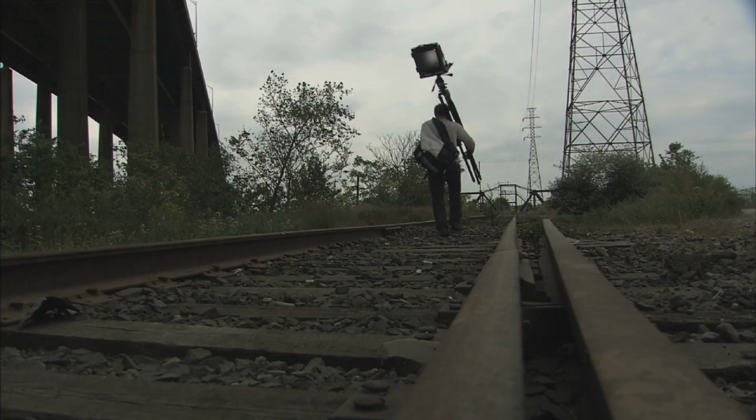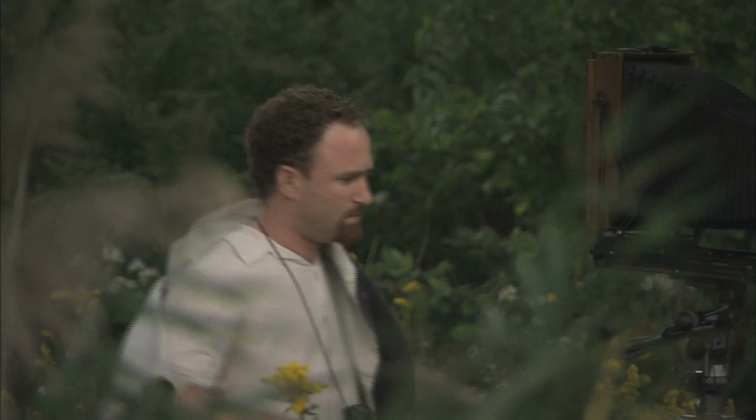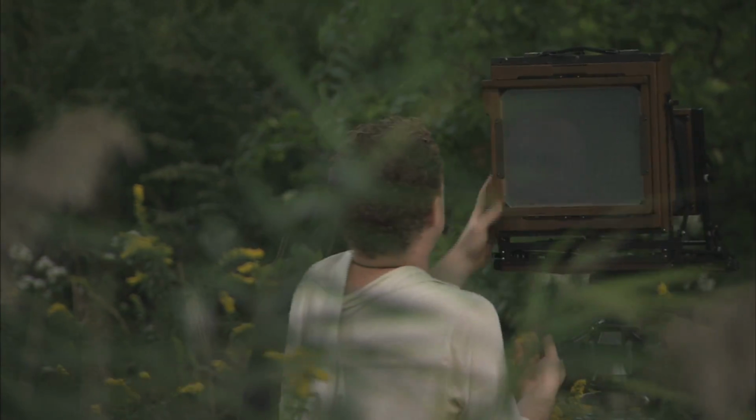I mean, I love this place. I really do. I love being here. I love the water. I love the open space. I mean, all of these things. I couldn't be doing it for so long if I didn't love it.